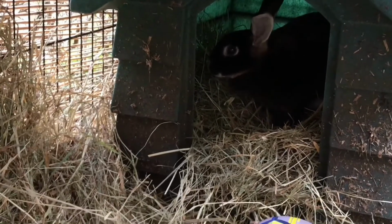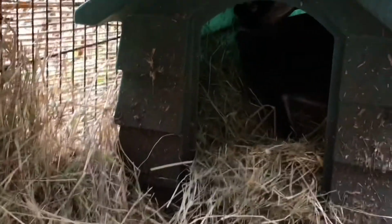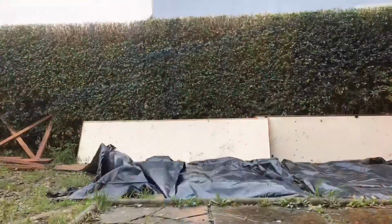There's little Hazel. Right, job done. Falcor. Right, in as he tries to escape. Right, done.